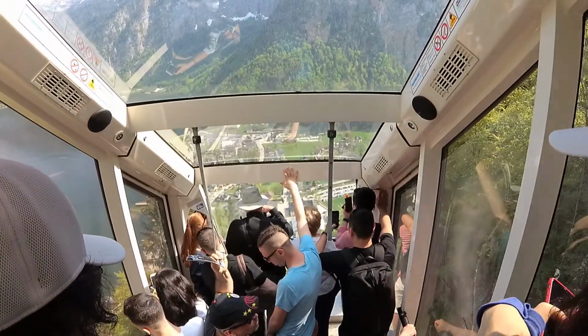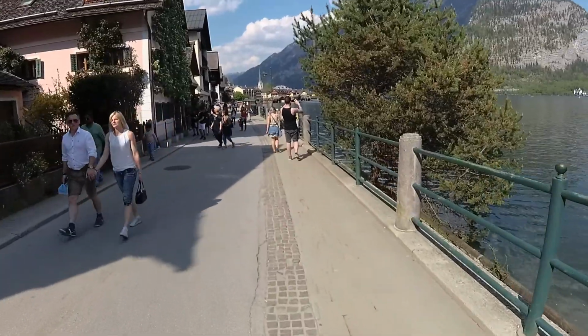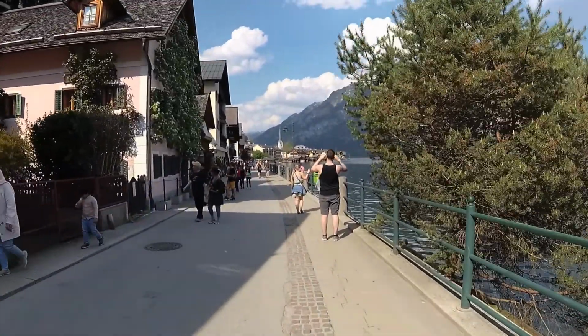Well, it's time to head down from the mountain, and now we're going to explore the actual town of Hallstatt. If you have enough time, you can actually take a tour of one of the salt mines.